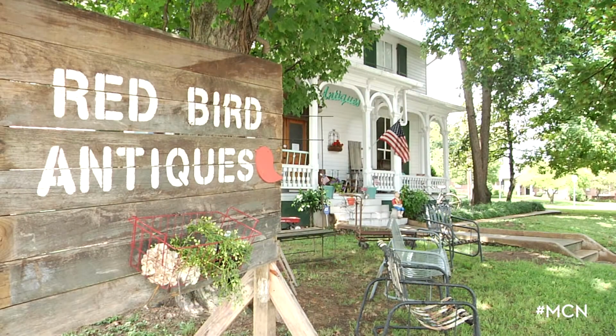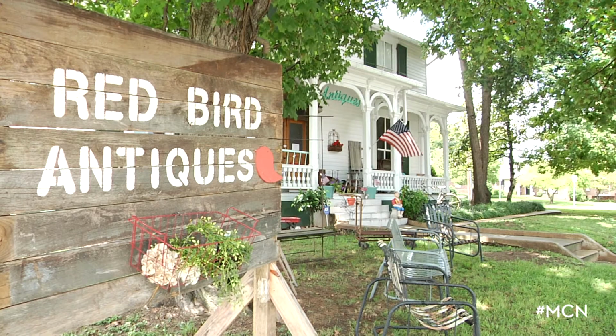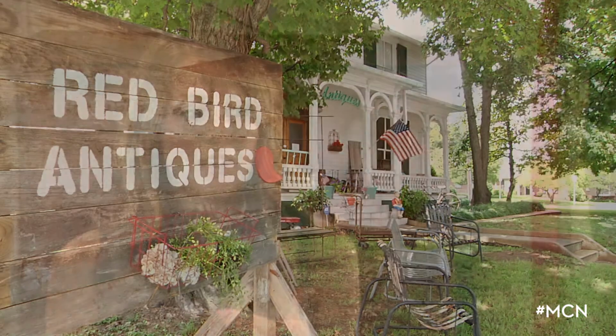Hi, I'm Amy Neesmith, owner of Redbird Antiques. We're located in the historic district of downtown Columbia. We're the newest little antique shop here. We've got lots of antiques, of course. We've got primitives, we've got rustic decor, we've got old-fashioned candy, chalk paint, and then also lots of home decor for the seasons as they change and everything you can think of.